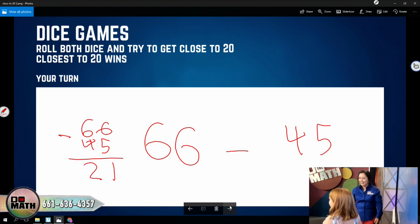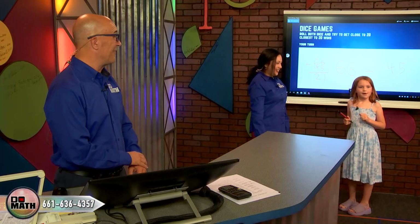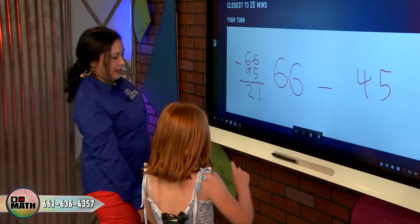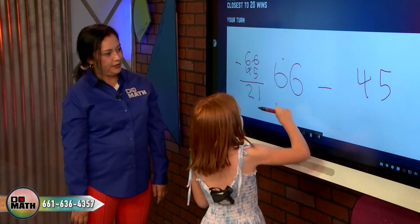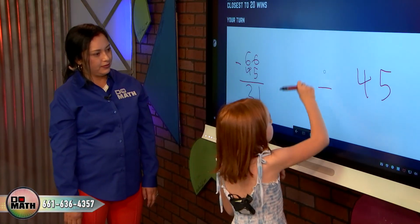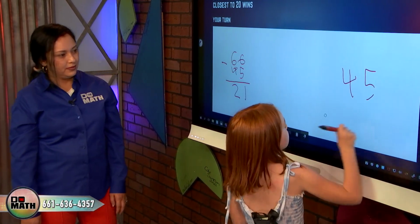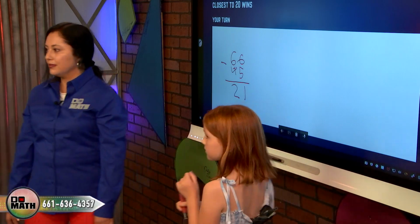Wow, look at that. That is pretty close. That 21 is really close, yes. All right, so leave 21, erase the big 66 minus 45, leave the one that you did right there. Get rid of that negative in the 45, and we'll roll them again and see if the numbers you get this time will get you closer or further to 20, all right? So here we go.